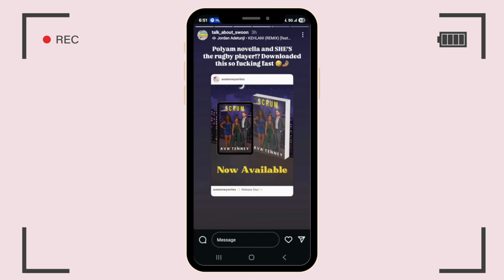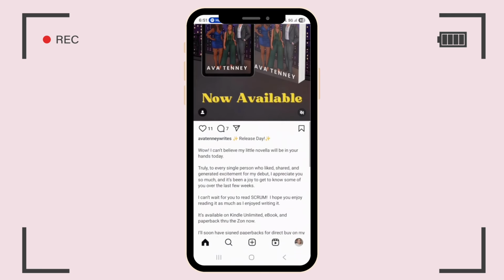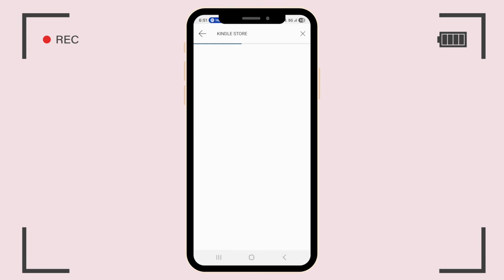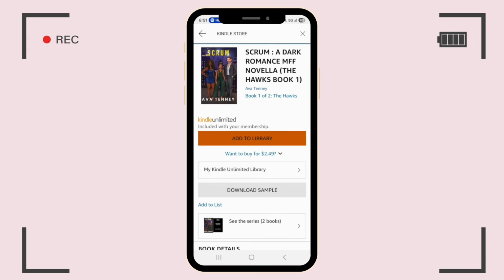This one I also found on Instagram through Talk About Swoon, who I actually get a lot of books from. Since adding this one, I have seen this around a lot, and I actually think some of my friends have read it as well, and that is Scrum by Ava Tenney. This is a polyamorous novella, and I think the heroine is a rugby player, and this is an MFF polyamorous romance.